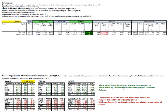So this would be deeply discounted value plays. So like GE right now is 3 ATRs below its long-term fair value. Apple is almost 2. In the red, you see those are the symbols that are the most numbers of ATR above their long-term fair value.